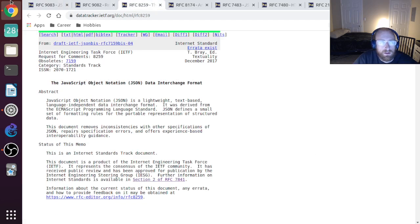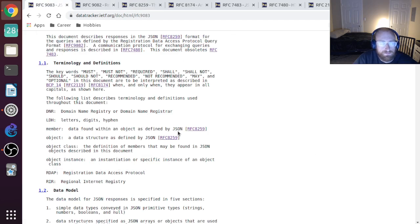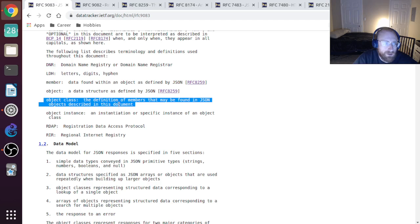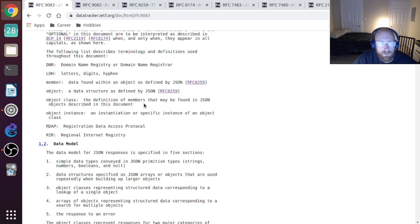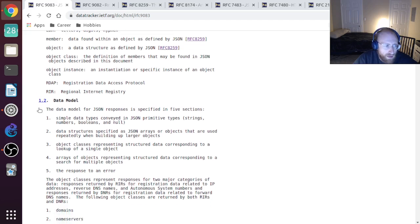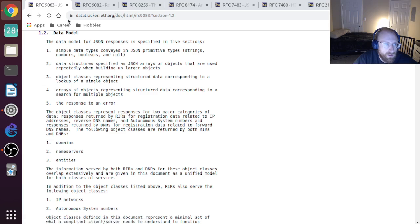That one's open as well. And that's the same one as up here. Object class, the definition of members that may be found in JSON objects described in this document. Object instance, an instantiation or specific instance of an object class. RDAP, Registration Data Access Protocol. RIR, Regional Internet Registry. Section 1.2, Data Model.